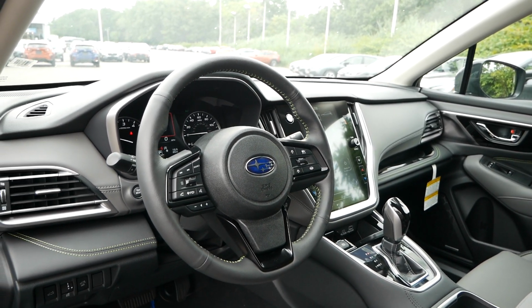Now, that is going to be huge if you live in colder regions of the US. Obviously, if you live in the southern portion of the United States, there's no point in even buying an Onyx Edition because you're not going to need the heated steering wheel. But if you do live that active lifestyle, you go to the mountains to ski and snowboard during the winter, that's a great feature to have.